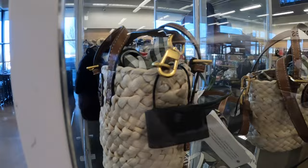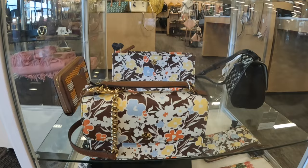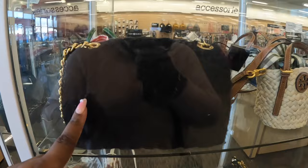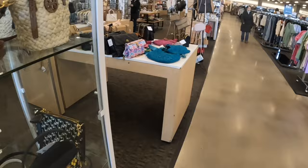That pretty black one. They have these down here. I like the print on that one. That one is cute. It also has the same style as like the Michael Kors, where they have the chains on it. Yeah, I think I was saying that one is cute. The Tory Burch. I tried to get the prices of most of them, but like I said, even with the store audio, I couldn't tell you guys the prices.